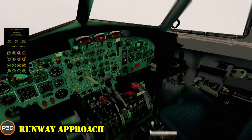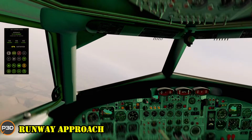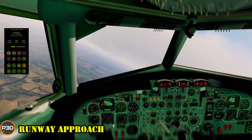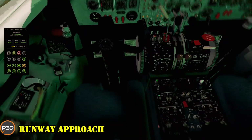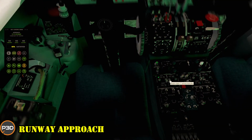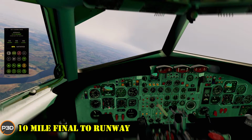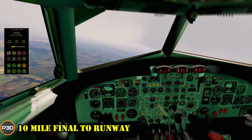Someone keeps playing with me bloody pitch numbers. Here we go, we're underneath the clouds now. Confirmed. 157. Right, putting the course. That's why it didn't bloody do it, because I hadn't even put the course on there. There we go, we've hit it anyway, so no worries. Right, we should be pretty much lined up with the runway.